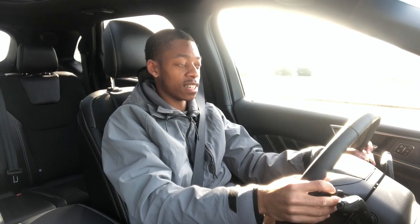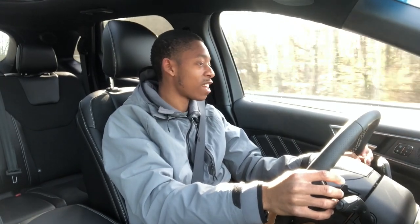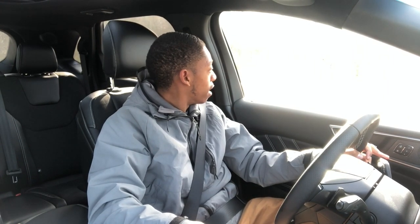Oh, it's got paddle shifters. I didn't even see that. We're in sixth gear. Fifth. Fourth. It won't let me go no lower than fourth. There we go. All right. Now, I'm going to tilt that up a little bit so you can hear. All right. The auto start stop is off. Okay.